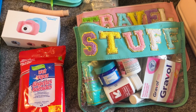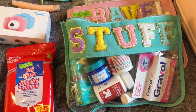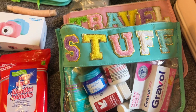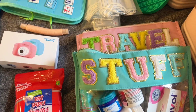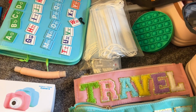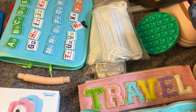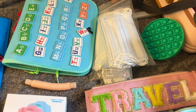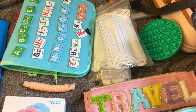The first thing I will be showing you is I always bring a bag of just basic medicine that I want to be able to reach, like Gravol and Tylenol. It's just really convenient to have it. And I have my travel bag. These are great to store stuff like passport or cash. I just like having it all in one place. I also have a fidget toy and some masks. I really think the masks are great when using public restrooms because they could be kind of gross. And I just decided to bring them with me.